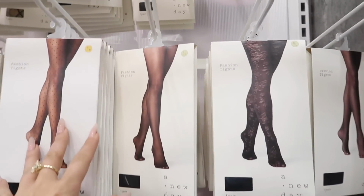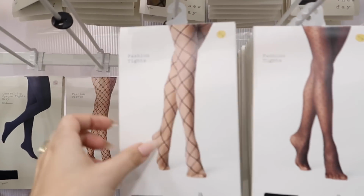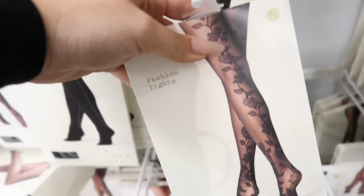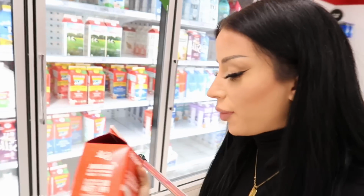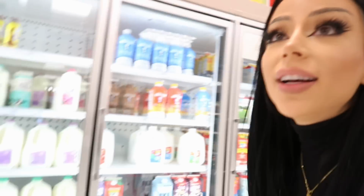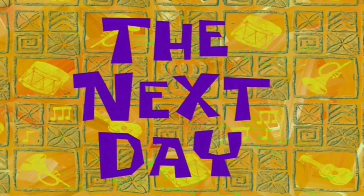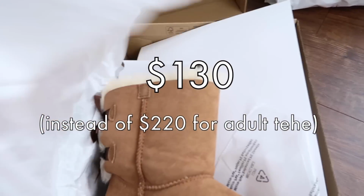I actually am obsessed with tights. We'll get some of these. These are cool. These are actually some of my favorite tights in the world. I love these. God, this is turning into grocery shopping with me. Okay, the haul will be more interesting, I swear. This is deranged. Oh man, unbelievable. I went out for one thing.